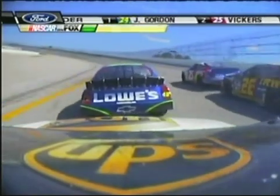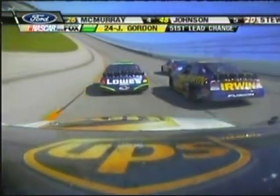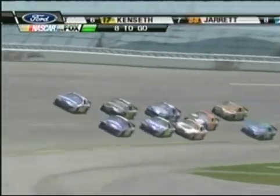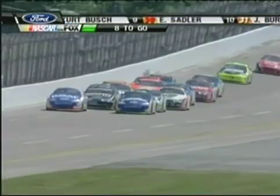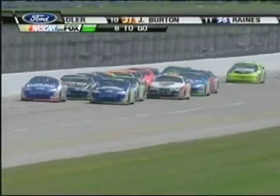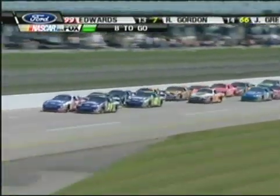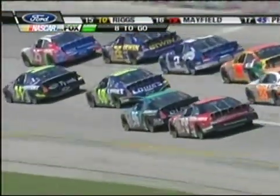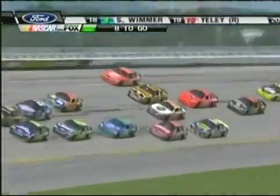McMurray now working with Vickers on the outside, trying to get around Gordon. The 2 Hendrick cars battle side by side now. Looks like a pace lap at over 180 miles an hour. Look at Tony Raines in that 96 car, Hall of Fame Racing, getting a shove by Carl Edwards in the 99. He's up there battling the top 5.